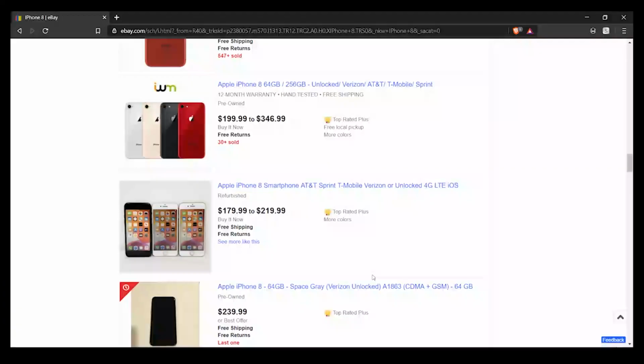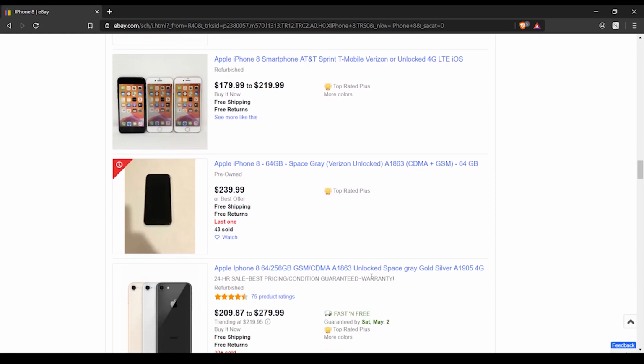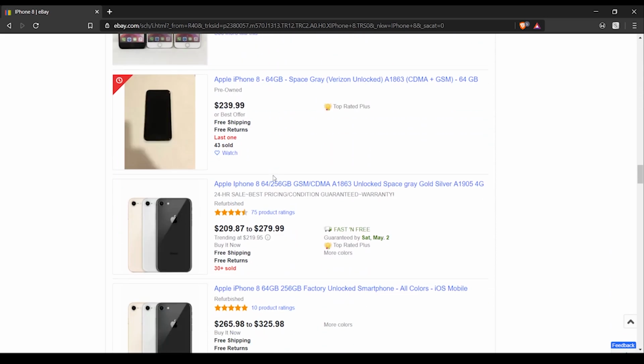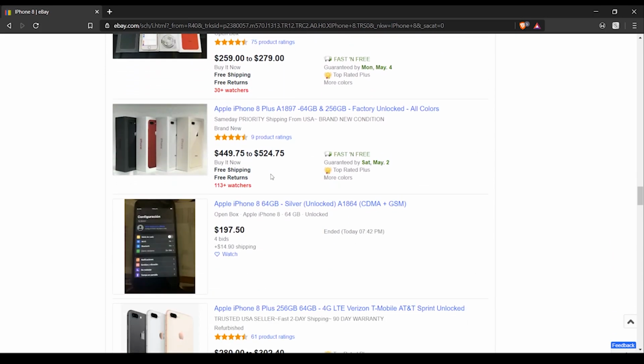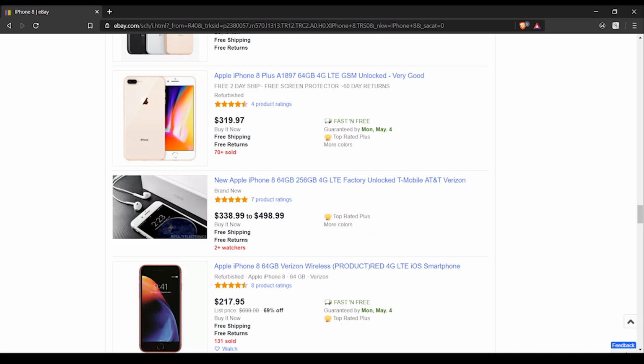As of the time recording this, the iPhone 8 still doesn't quite make sense because it's still a little expensive. Now, the prices are going down, and if you can get a good deal on it, it's just as good as the iPhone SE at this point. Though, if you are going to spend $300, like this is even $350, Jesus, like these eBay listings say, you might as well just go ahead and buy the iPhone SE. But if you find a good deal, you're going to be just as happy with the iPhone 8. It is still an extremely valuable phone. Just eBay isn't quite up to speed, I guess, yet. Who knows?